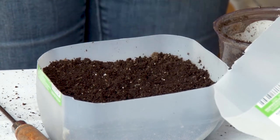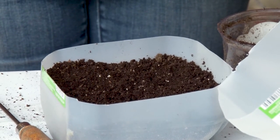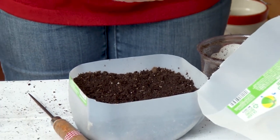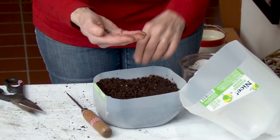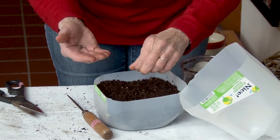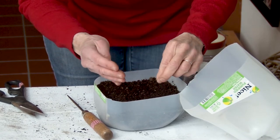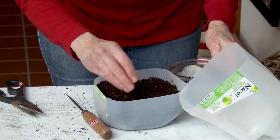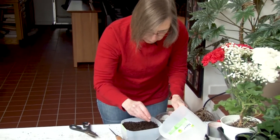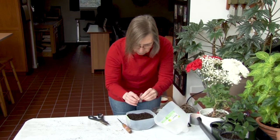that will reseed, perhaps. And these are seeds that were saved by a friend last year. And I just am going to very carefully spread these out as much as I can. I'm going to cover them with a tiny bit of soil. Really not much at all, because they're a fairly small seed. Let's see, we got a few more in here too. Sprinkle those in.